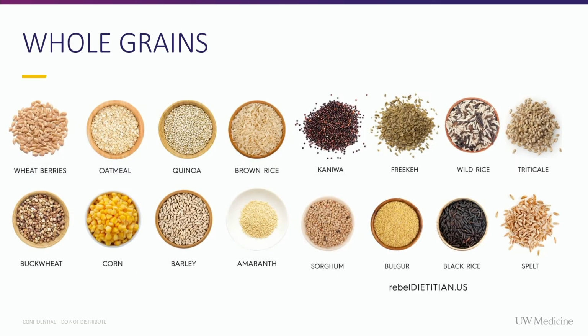Here's a list of whole grains. I think a lot of times when we think of whole grains, we think of only a couple things like brown rice, maybe quinoa, but there's a whole bunch of different varieties of whole grains out there. I encourage people to go to their local grocery store. A lot of times if you can use their bulk bins, then you can pick up a variety of whole grains and grab a cup of this, a cup of that, and they typically have cooking instructions on the bin so you can try different types of whole grains.